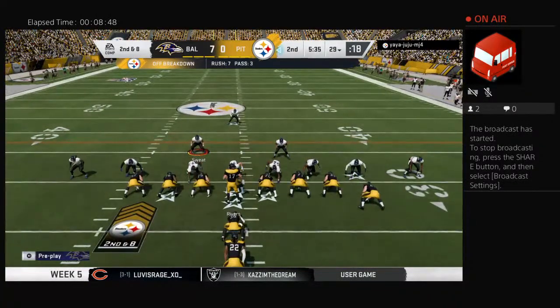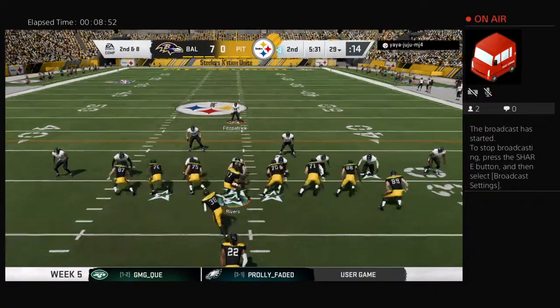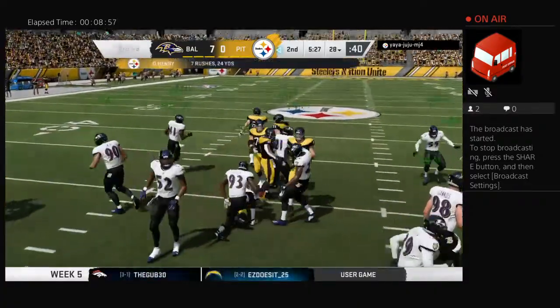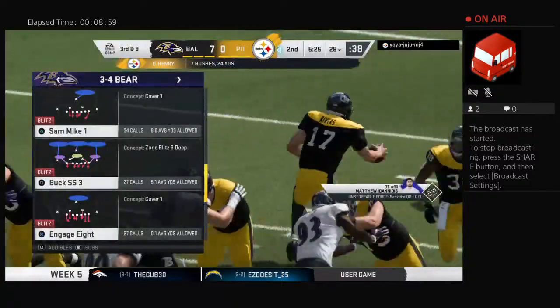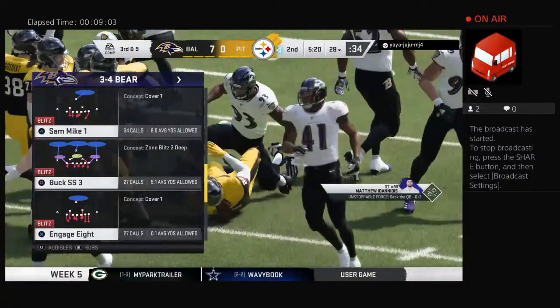Let's go. Check 52. Check. Left. On 2nd down, it's Henry. And he is going to be stopped cold behind the line of scrimmage. That backs him up 1 yard and brings up 3rd down.